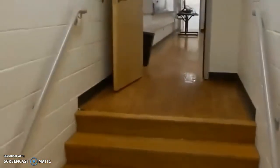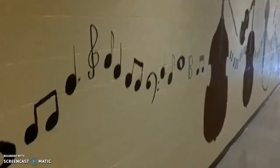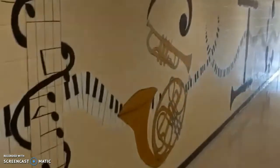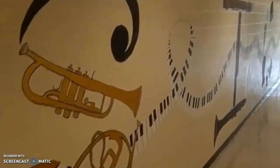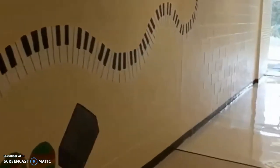In this hallway, you also have our band room right here on the corner. It has stairs, so it's a fun little hidden classroom up there. But when you turn left, you'll see that this hallway is like our music hallway. If you didn't know, the wall actually spells music. The cellos and violin make the M, the microphone makes the U, the horn makes the S, the clarinet or oboe makes the I, and the last one, the maracas and xylophones, make the C.